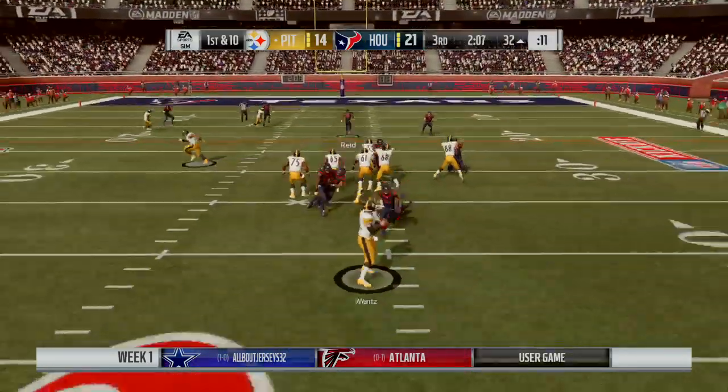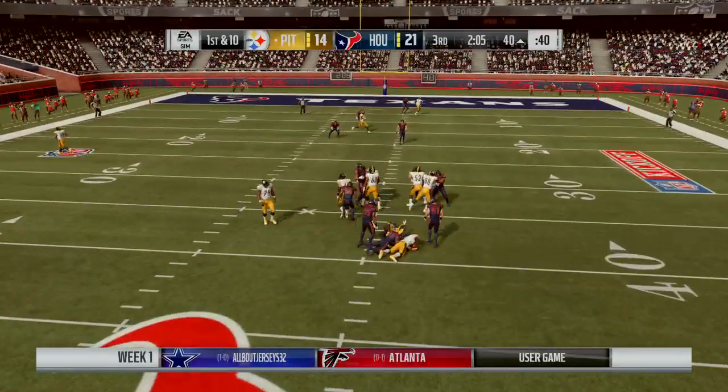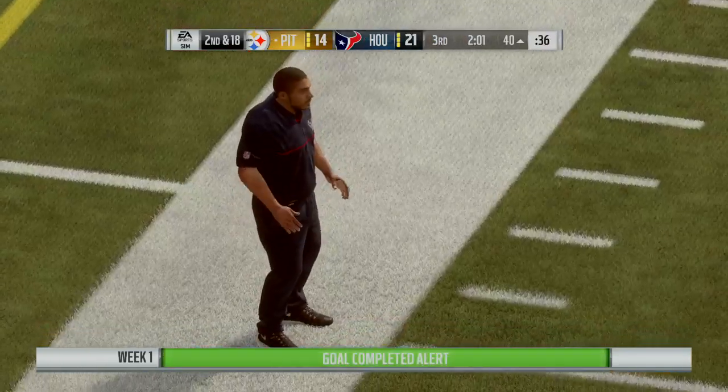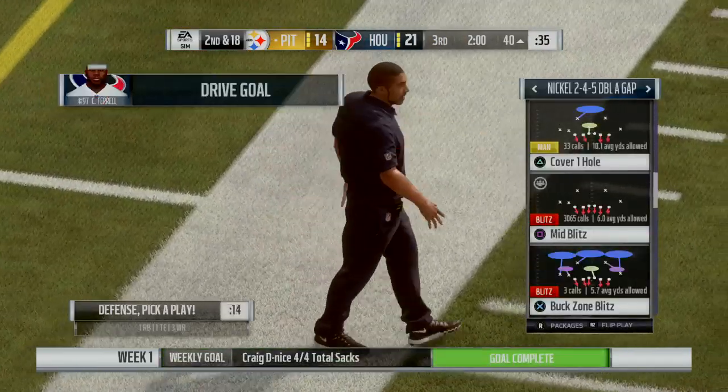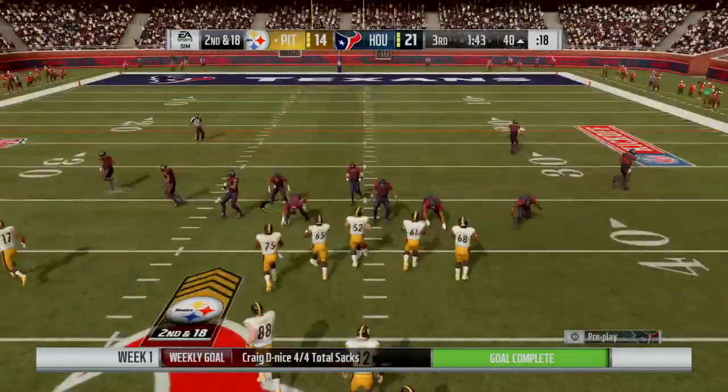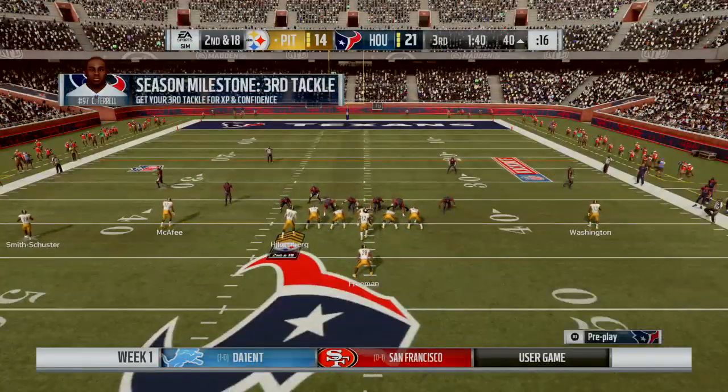Wentz now on first down. Rush coming, and he's taken down. The amount of sacks that they've absorbed in this game is absolutely extraordinary. Let's just face it. This offensive line, flat out, cannot handle this pass rush. It's been demonstrated time and time again.